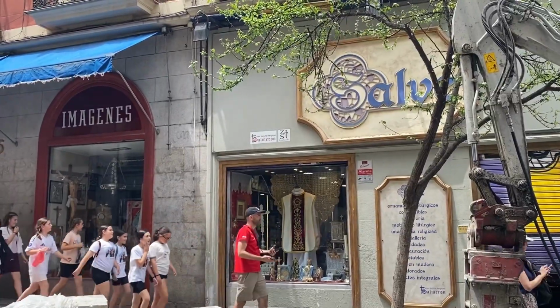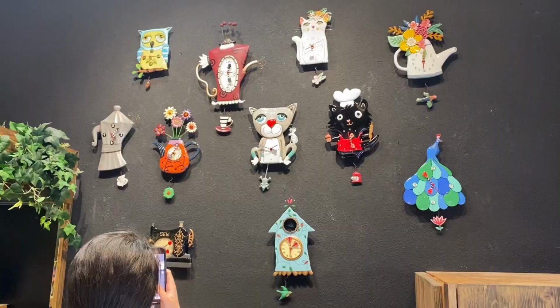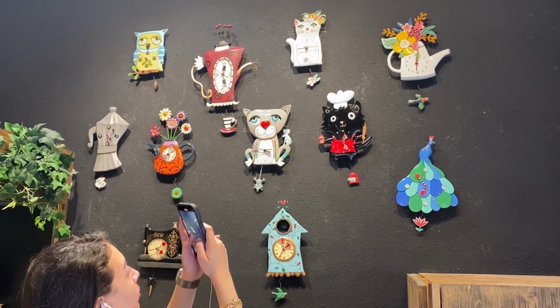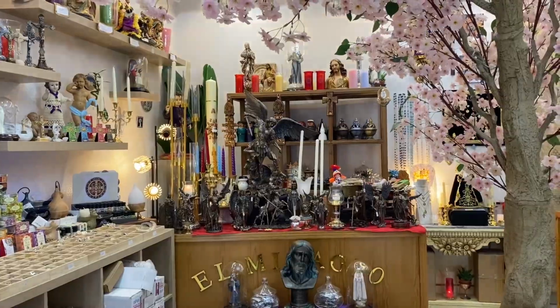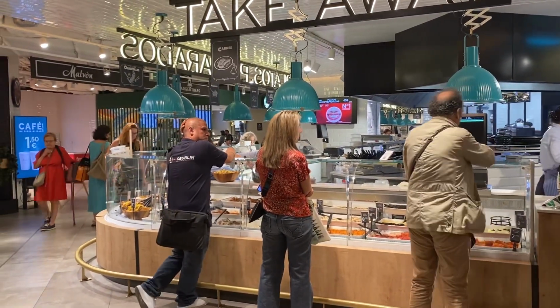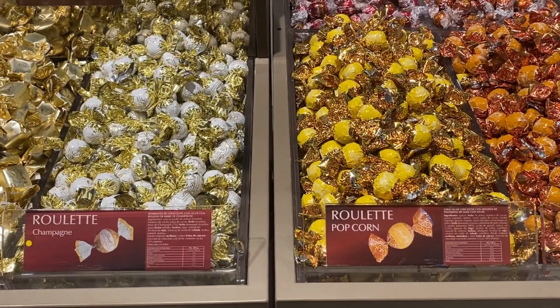And after that, we spent our final hours just wandering around different shops. Right before leaving, we went back to that food court I told you about in El Corte Inglés to get some things for our journey back.